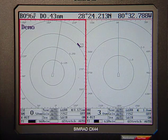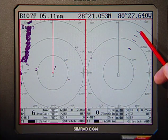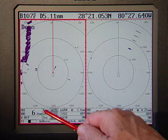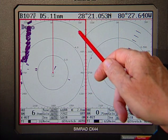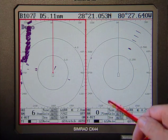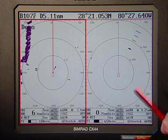Dual range. On the left-hand screen, there's our inlet. There are the targets on the starboard bow. Here are the targets on the starboard bow. The left-hand screen is set at a range of 6 miles with 2 mile intervals between range rings. The right-hand screen is at 3/4 of a mile. We can set these independently.